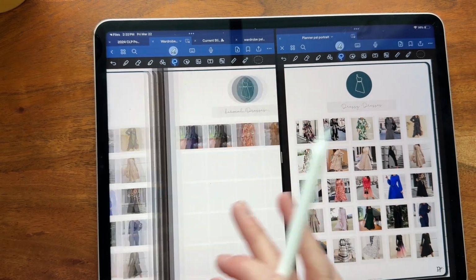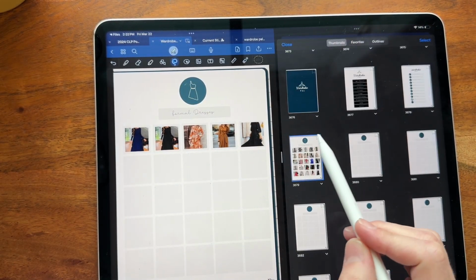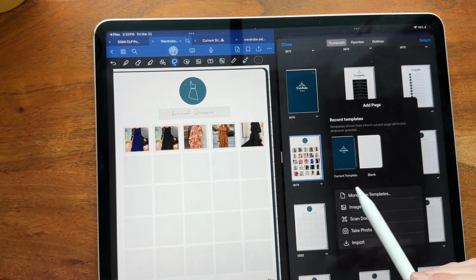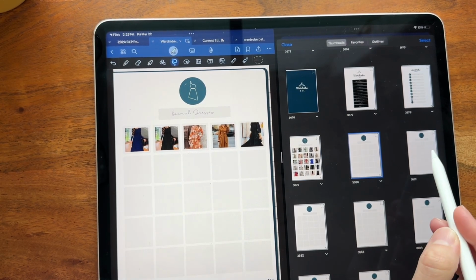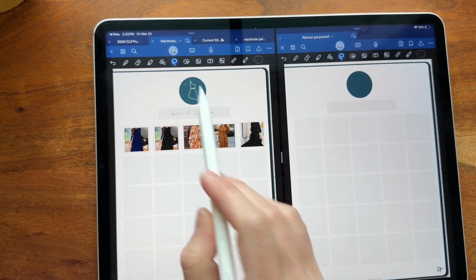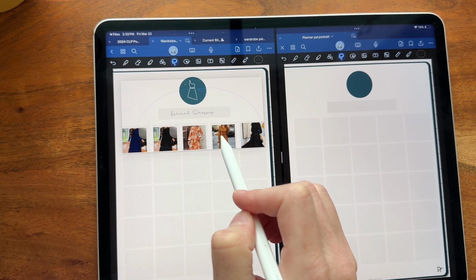And then this one was an additional page. So I'm going to click the four corners. My page that I'm on now is highlighted in blue. Click on the arrow underneath, add page after, and then we're just going to do current template. So click on that and that's going to give you a duplicate of where you're at and you won't be using the next one, which is actually linked to the next page. So we're going to click here. It's linked to the next category. So I'll show you what that's going to look like.